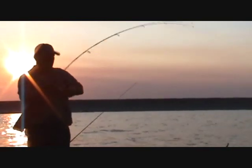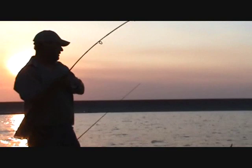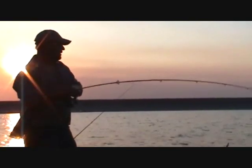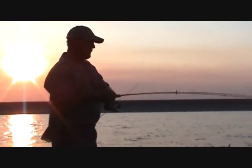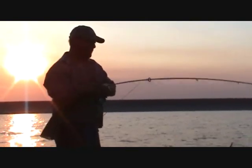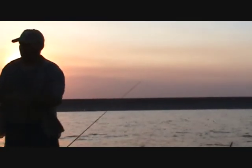I got a decent one here. Tapped it and then took it. So it's a bass. He's pretty good size. Boy, I love how these things just fight, man. Smallmouth bass in this lake are just furious. Ah, he came off. Nice release.